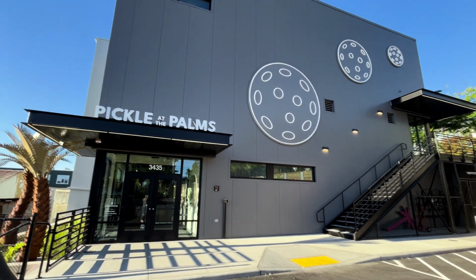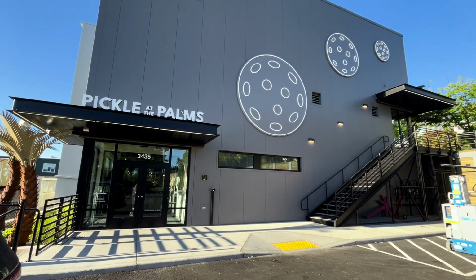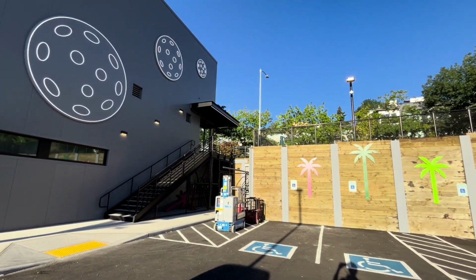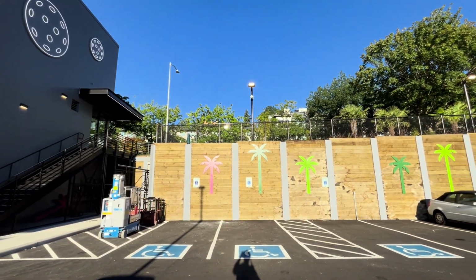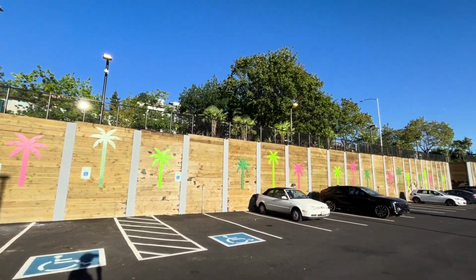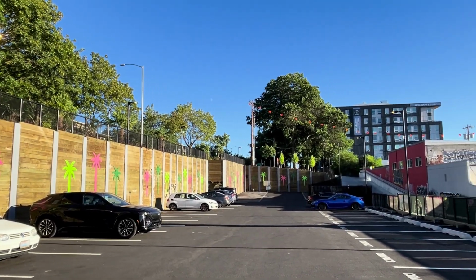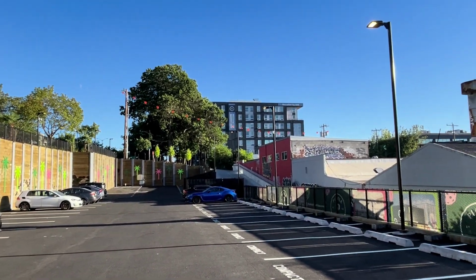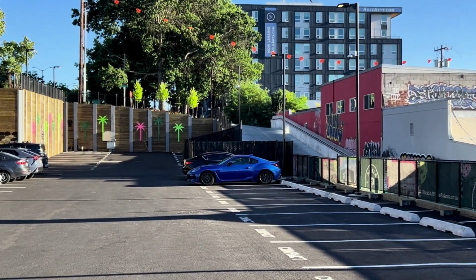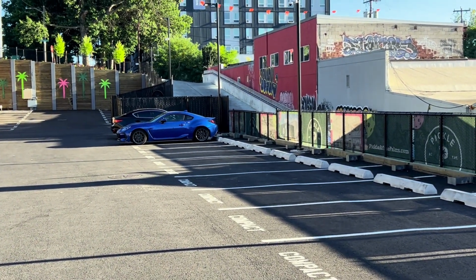So today we are at the new Pickle at the Palms here in the Interbay area of Seattle. I actually came down this way and the GPS says you have arrived, but I'm in the middle of the road. So what do? I actually ended up going around, see where that white van was, come down the slope and then down this entrance just behind the black car. So it wasn't too challenging, but it was not the easiest. So I just thought I would mention that.